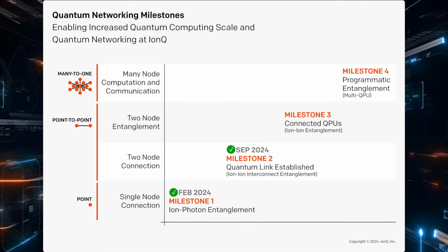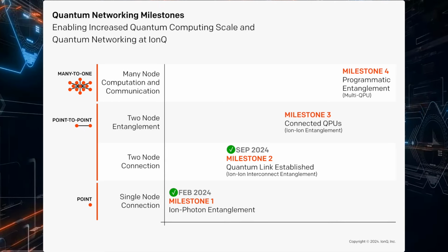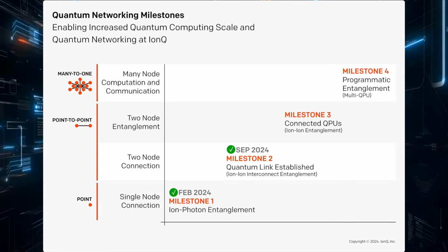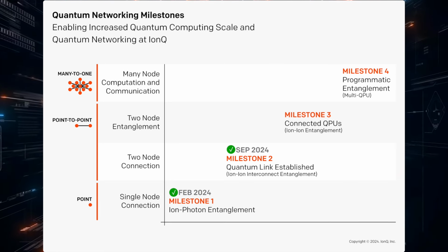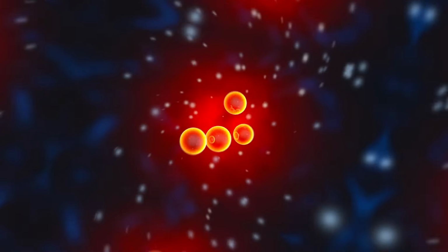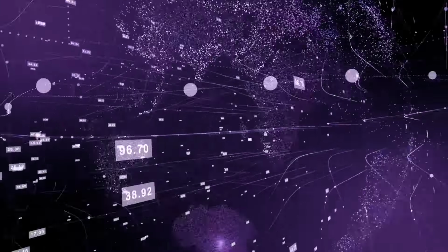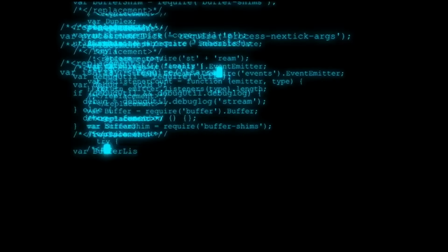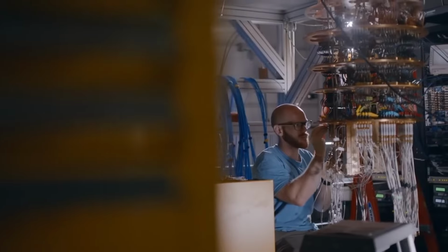Anyway though, building off their ion-photon entanglement achievement, which was announced back in February, this new demonstration is a huge foundational step towards quantum networking and a core component of IonQ's scaling strategy. In fact, IonQ's team entangled two trapped IonQ bits from separate trap wells using entangled photons to achieve these results.